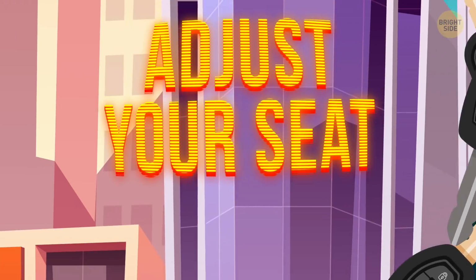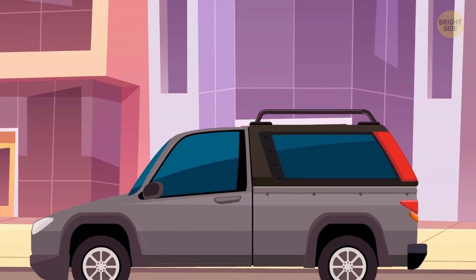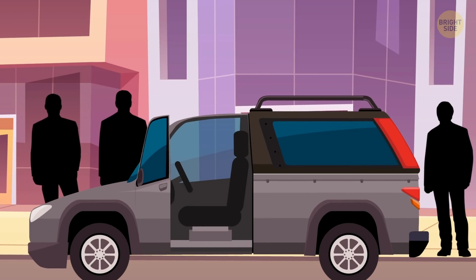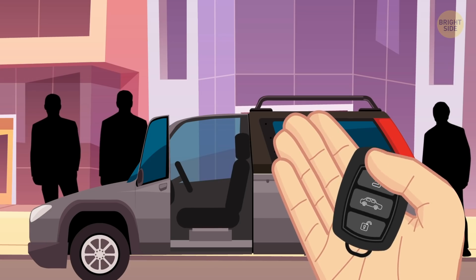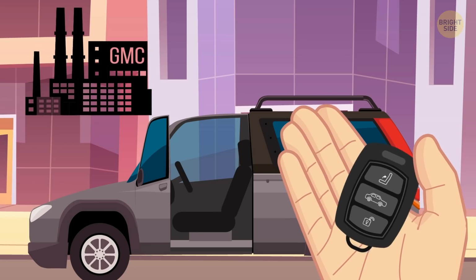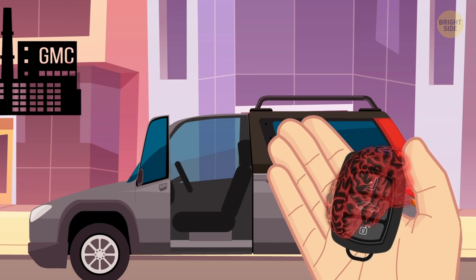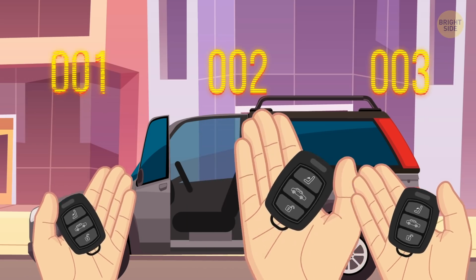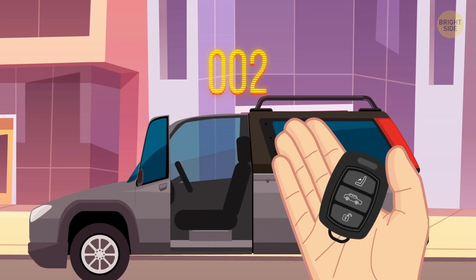Adjust your seat. Imagine you've got a fancy company car, but a few people have access to it. Every time you get in, you have to adjust your seat to get yourself into a comfy position. There are manufacturers like GMC that allow the key to memorize your favorite position. Each key fob is given a different number, so when you get in the car, it knows who's driving.